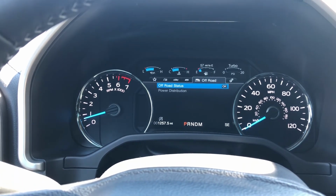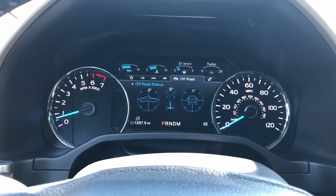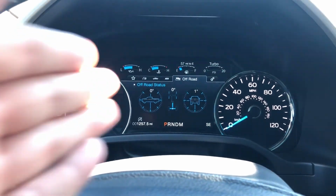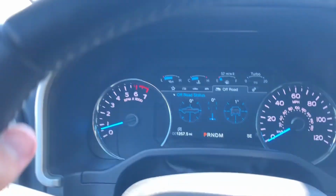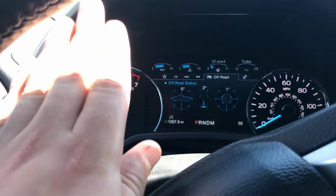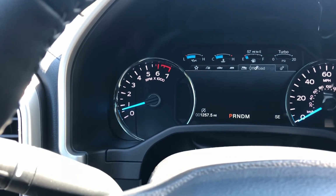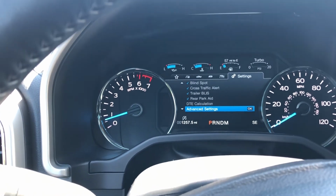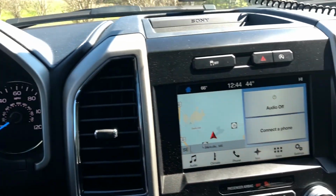Off-road is a pretty cool screen. I have this in my truck, and I don't use it very much because I don't go off-road a ton, but it is cool how they have the little gyro in the truck that's able to show you, when you turn the wheel, the degree of turn, as well as your kind of up-down tilt angles. That's something that I like a lot. And then settings, you can go through and kind of customize everything. We're not going to do that because this is not my truck, but you could, in fact, do that.